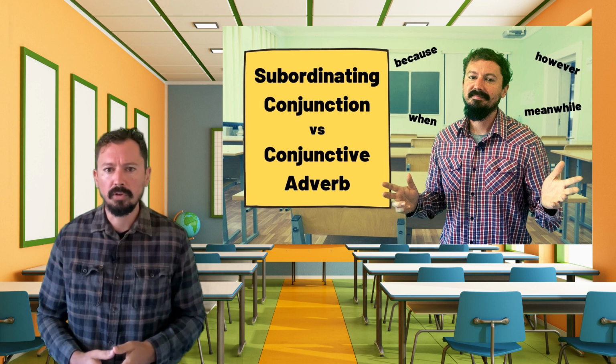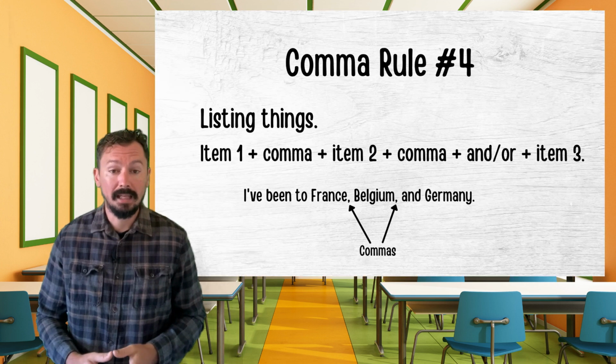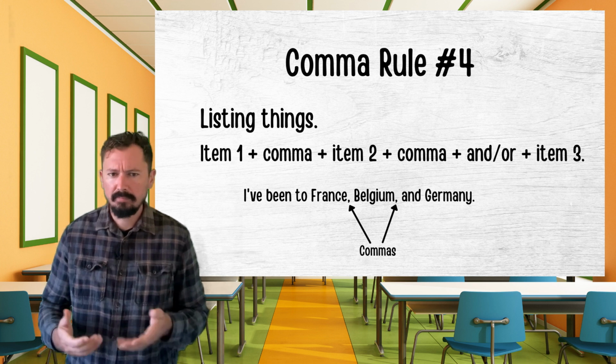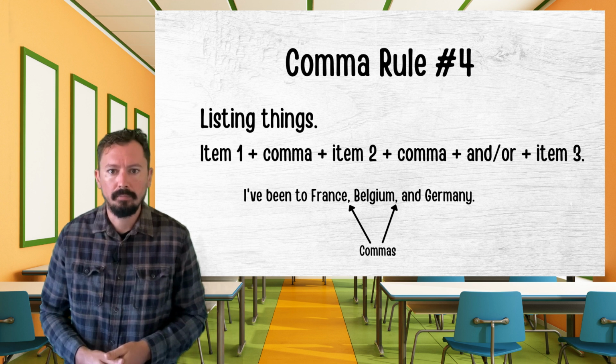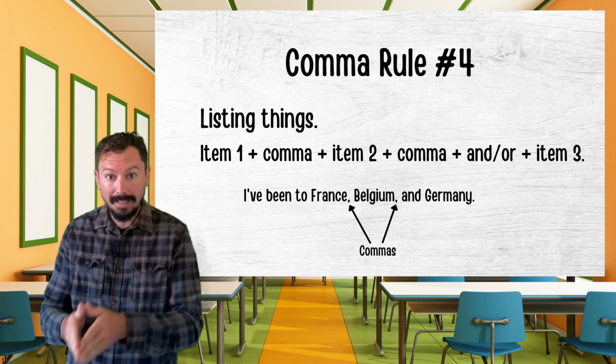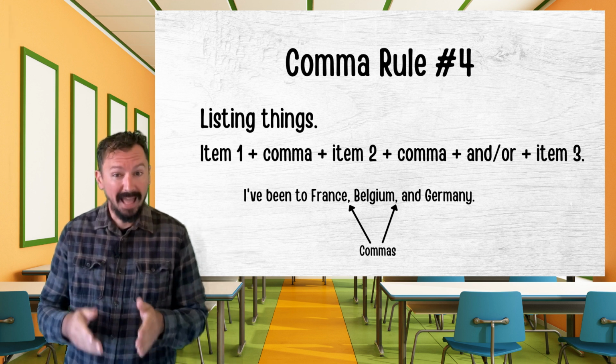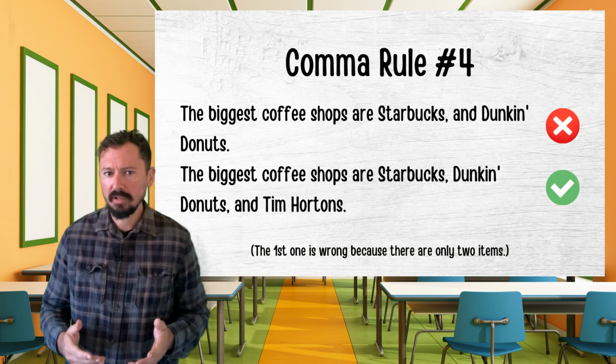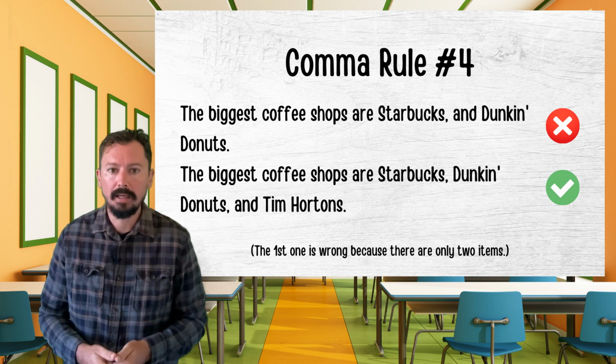Next, we have another important rule. We use commas when making a list. Let's say you wanted to name 3 countries, France, Belgium, and Germany, for example. Well, we would put a comma between each one, and the word "and" would separate the last 2. As long as there are at least 3 items, this rule applies.